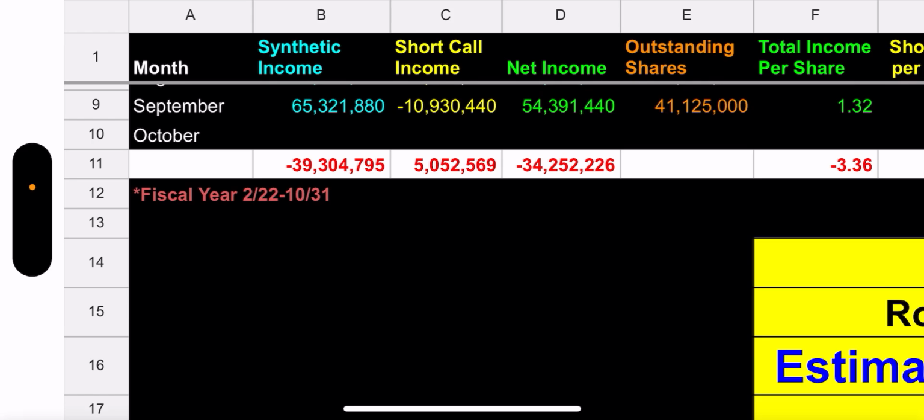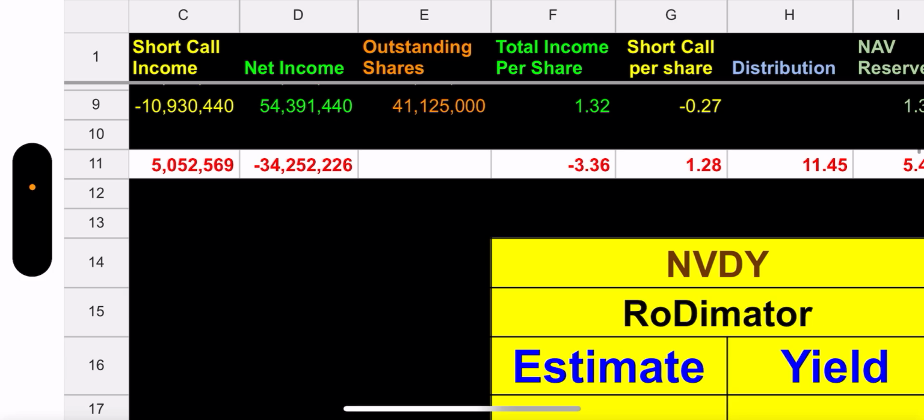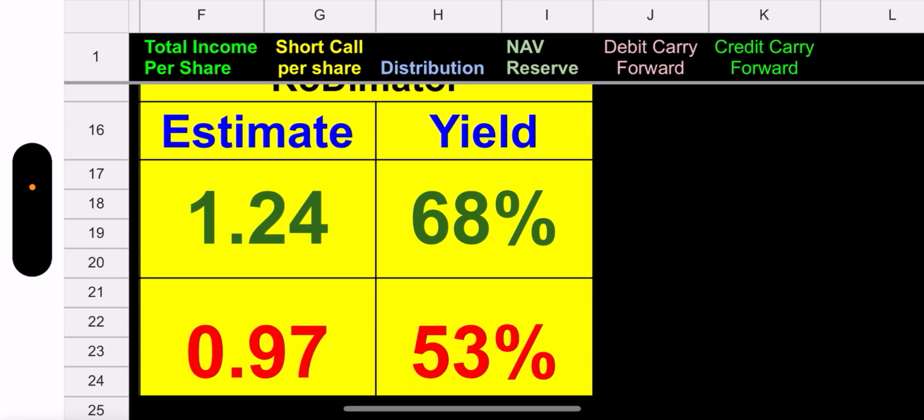So September income, they have a synthetic loss of 65 million. So if we just look at the weekly call income, that produced 10.9 million. That's 27 cents. Throw that into the Rotometer, it gives you about $1.24 when all said and done, which is a 68% yield. If we base it simply on the implied volatility, it would only look like 97 cents.